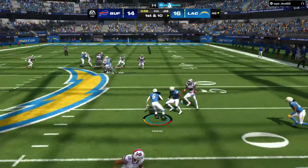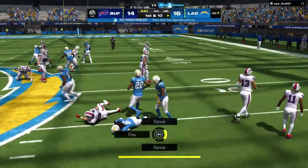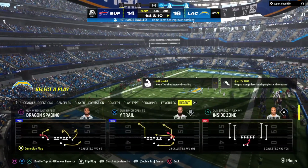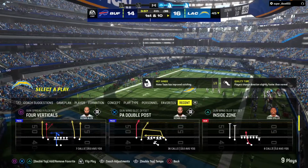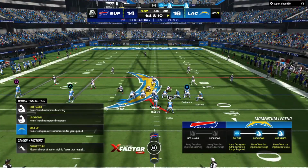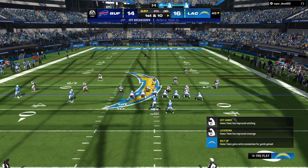Now this is intercepted. He was trying to get it to Davis. Picked off by the linebacker, Eric Kendricks. And the Chargers will have solid field position here as they take over at their 45-yard line. Herbert and the Chargers now with a 1st and 10.